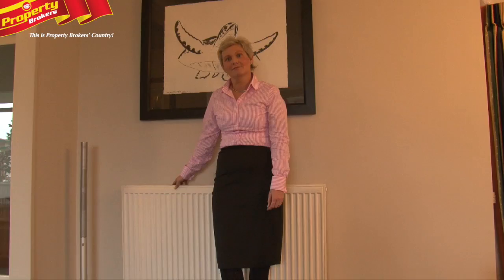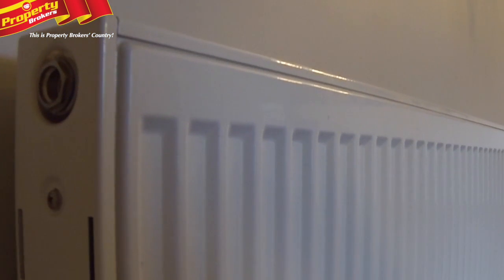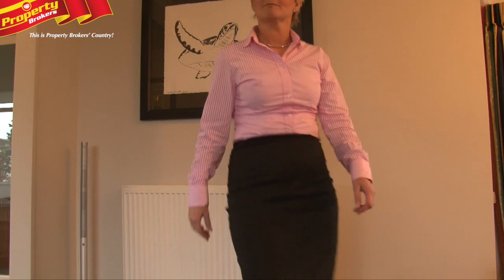Now as we come inside, Carolyn's going to point out some of the main features and then we'll show you the rest of the house. This beautiful home is heated by a radiator heating system. It goes right throughout the whole house and is heated by gas. And now we go into the step-down lounge.